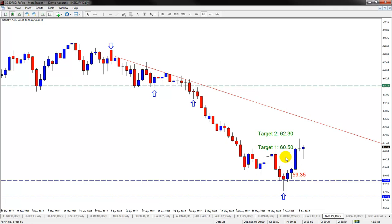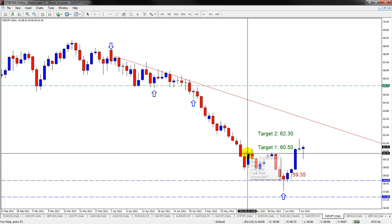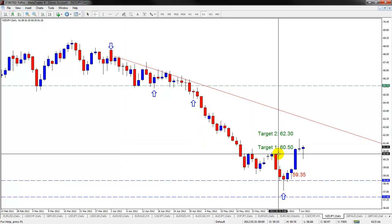Well, I'll tell you, there are at least three reasons why I thought this was a bit of a trap. First, and it still may work, right? These kangaroo tail reversals, these sell kangaroo tails still may work out, and price may in fact fall way down to 58.70 down here. But to me, it's unlikely, and it was unlikely for the following reasons. One, see these highs right here, and these highs right here?